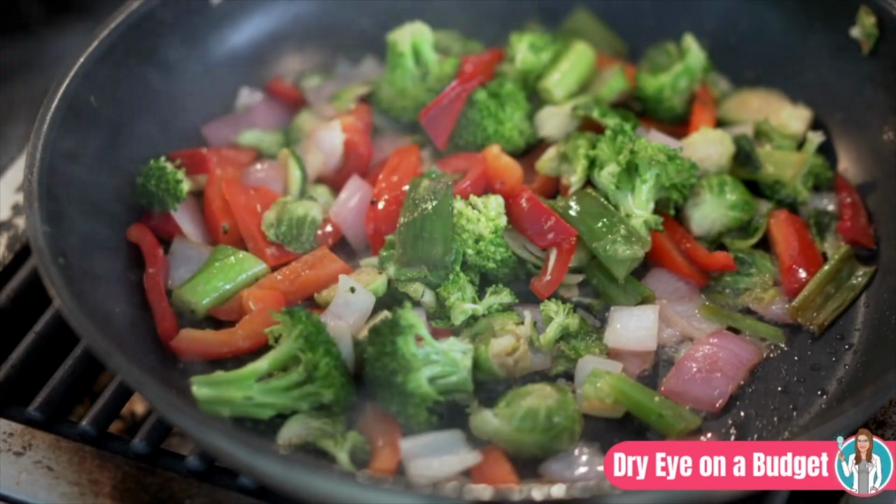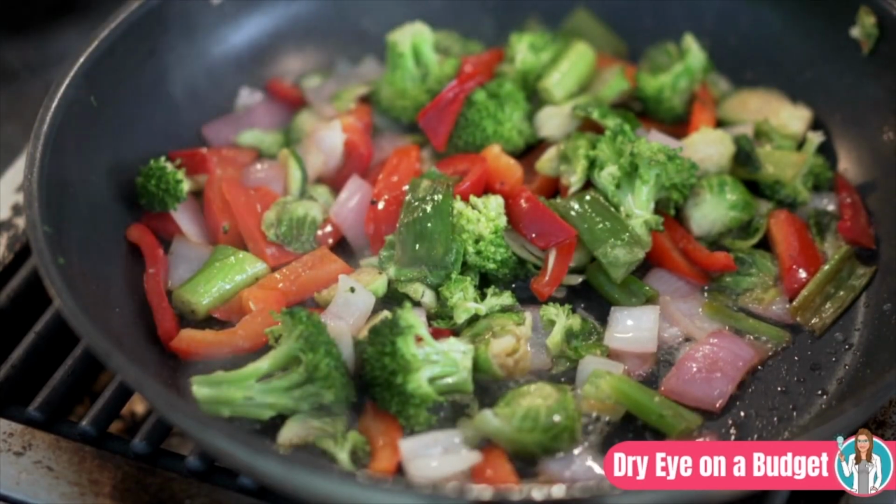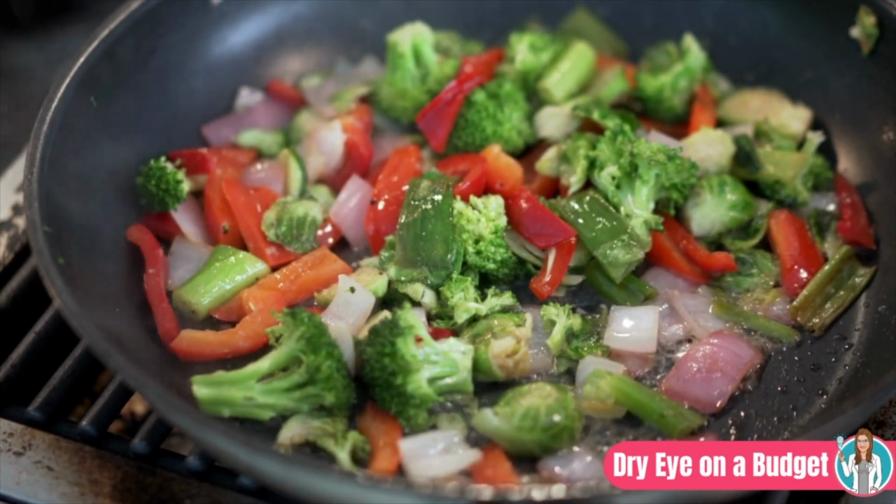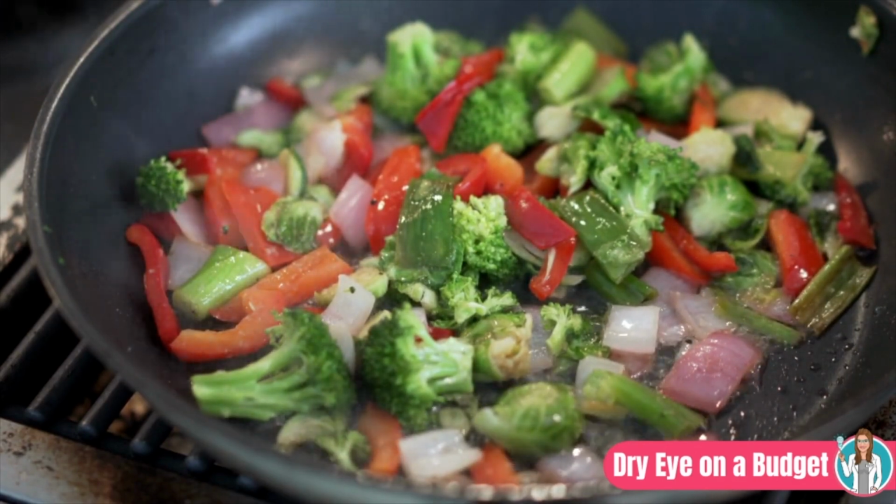My second piece of advice is to take a look at cleaning up your diet. Diet is an important part of dry eye management. In particular, you want to avoid inflammatory foods like fried foods, excessive amounts of sugar, or caffeine. In addition, take a look at the omega-3s you're getting in your diet and consider increasing that as well.